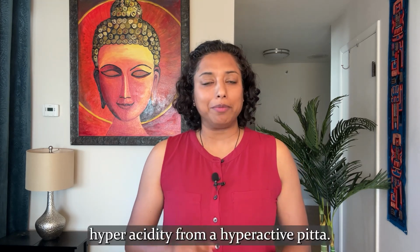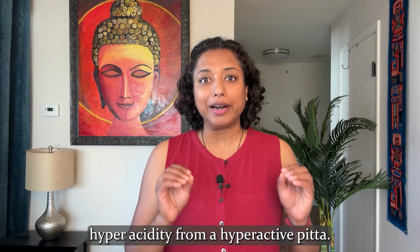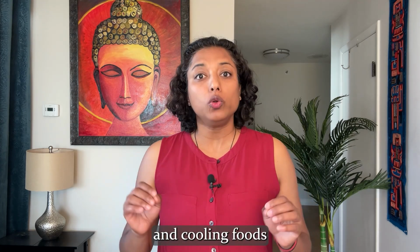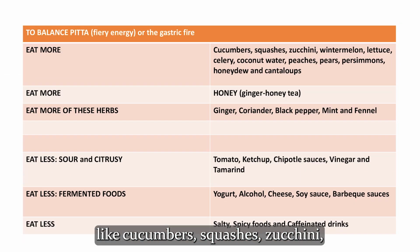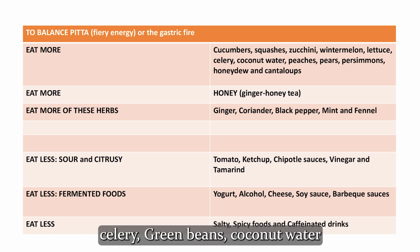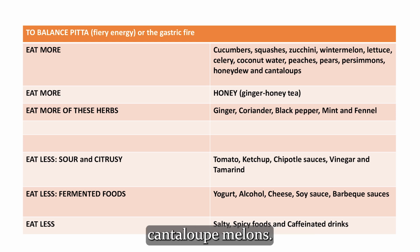To reduce hyperacidity from a hyperactive Pitta, you want to add some cold and cooling foods like cucumbers, squashes, zucchini, winter melon, lettuce, celery, green beans, coconut water, and sweet fruits like peaches, pears, persimmons, honeydew melons, cantaloupe melons.